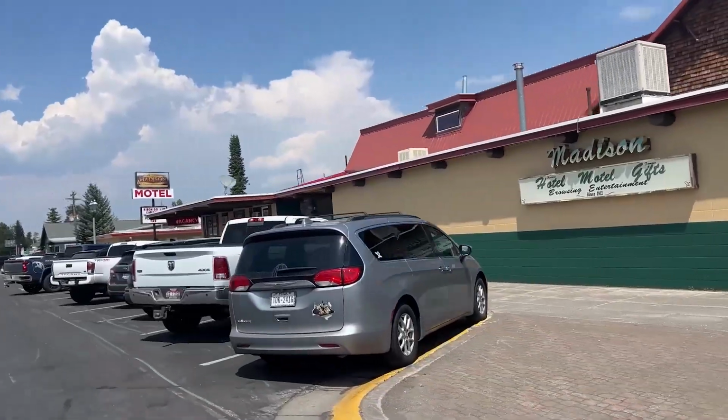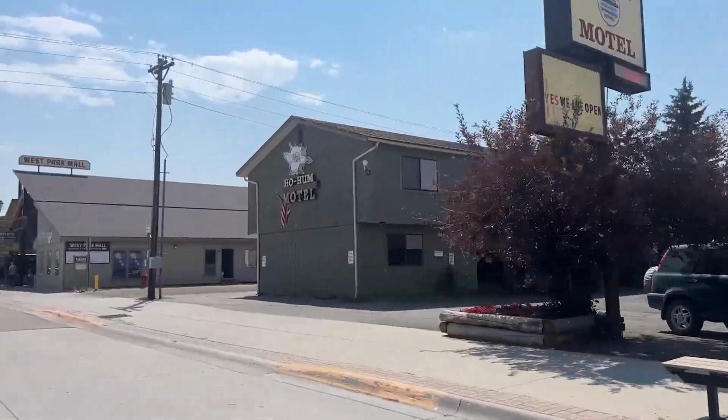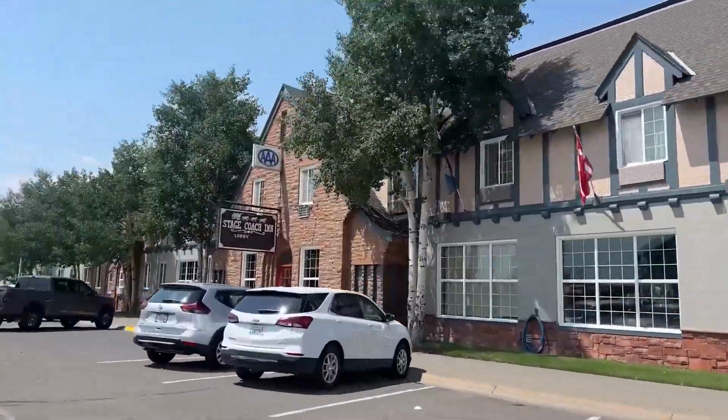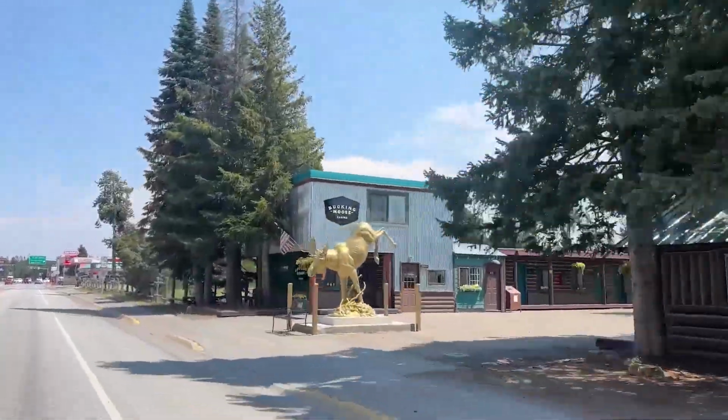As for lodging, there's plenty of hotels and motels. I know there's some Wyndhams. I know there's a Motel 6 or something, Super 8, one of those too. And then a bunch of mom-and-pops. I'm looking at a place called Three Bear Lodge, just stuff like that where it's not as chained, but there's a lot of those places.